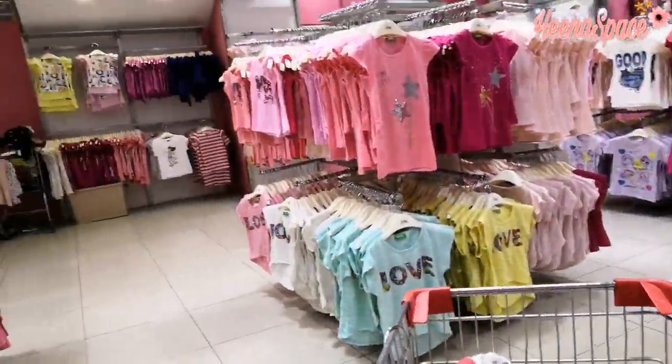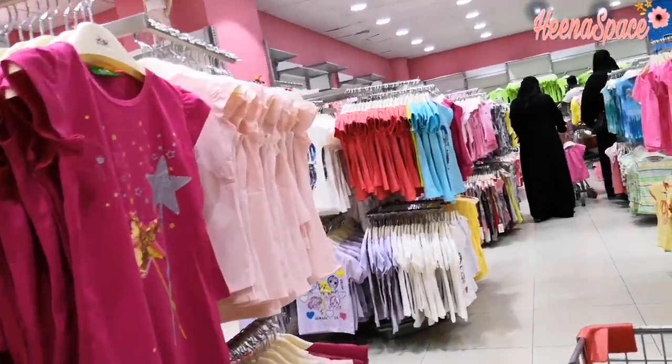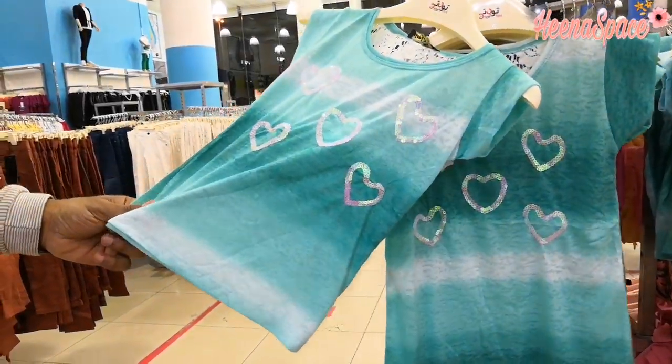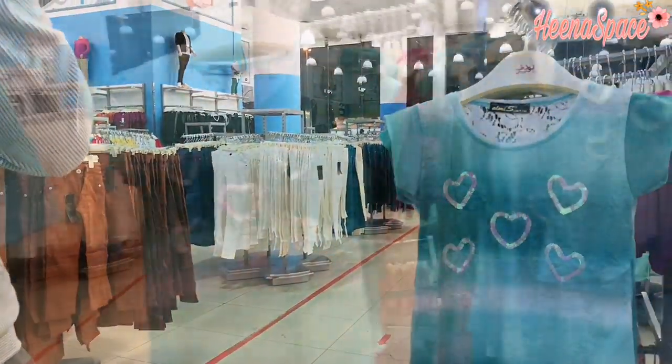Let's start with children's section. Even if I don't buy anything, I love exploring the shops. This way you will know what's new in the market. So you all can have a virtual window shopping with me now.